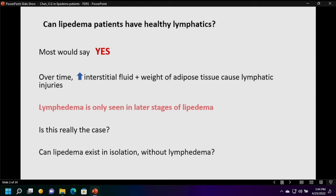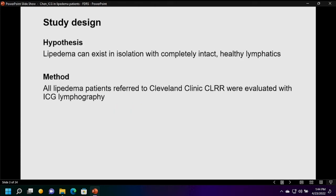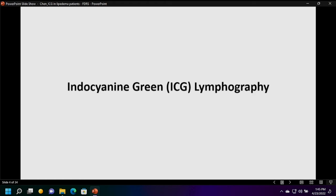So that's the question that we ask ourselves, and that's basically what evidence-based medicine is. We know what we know, and we also know what we don't know. And what we don't know, we set up studies so we can investigate. So that's what we set out to do. Our hypothesis is that lipedema can exist in isolation with healthy lymphatics, which is the current belief. And our method is that all lipedema patients referred to us, Cleveland Clinic Center for Lymphedema Reconstruction and Research, we would perform indocyanine green lymphography to look at their lymphatic system.